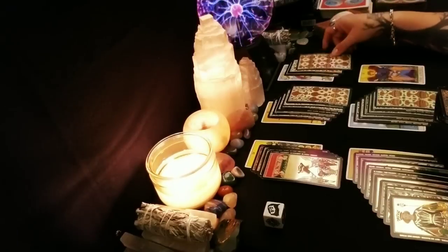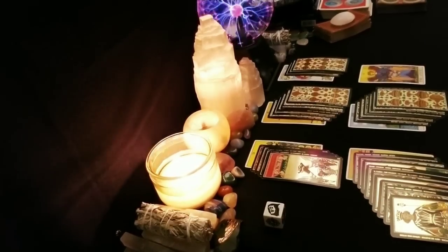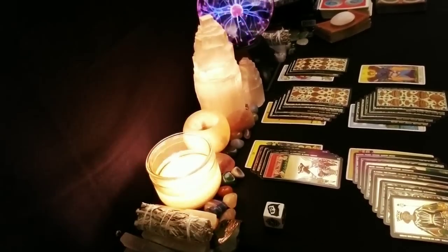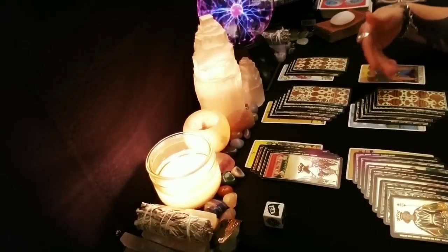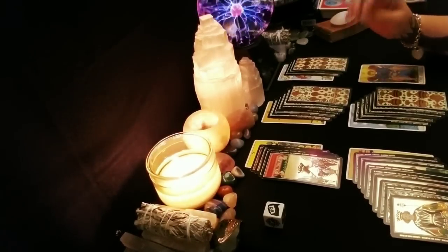Alright, so we have the Eight of Cups. So there is a situation, this love situation, that you can't quite let go of, that you can't move on from. Maybe you feel like you need a great team. Maybe you have someone to work with who's your friend. I don't know, it seems like you're afraid to speak up and talk about it, with that Page of Swords in the reverse.